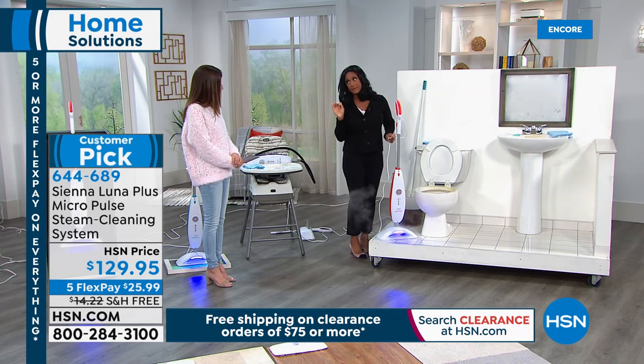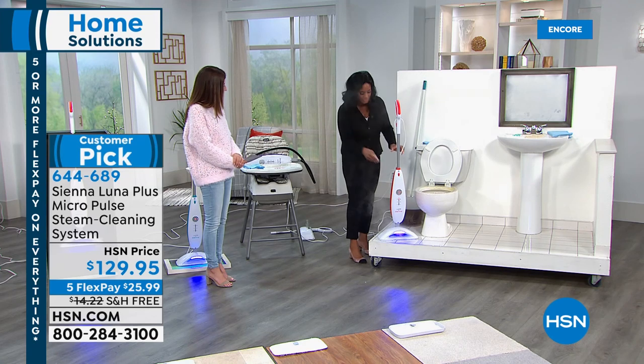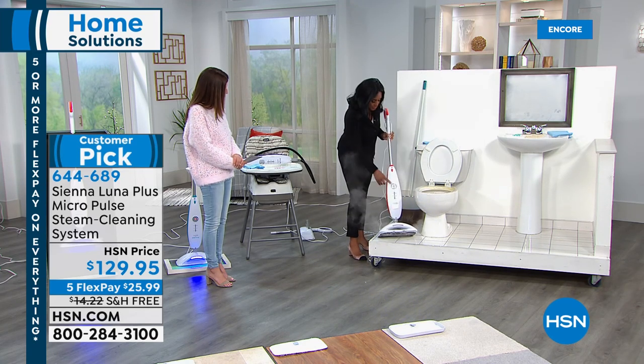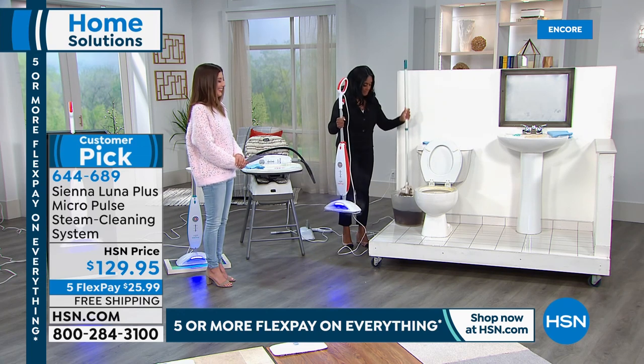And I was kind of going slow. But then, wow, look at all of that steam that it puts out. And today, as you mentioned, not only are you getting the steam mop, which really I want to replace your mop and bucket. This is what I'm talking about right here. Yeah, you saw all that. I want this to replace this.